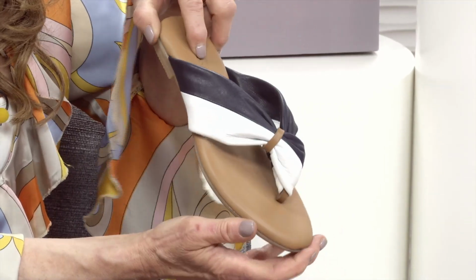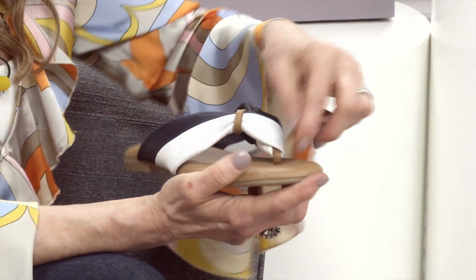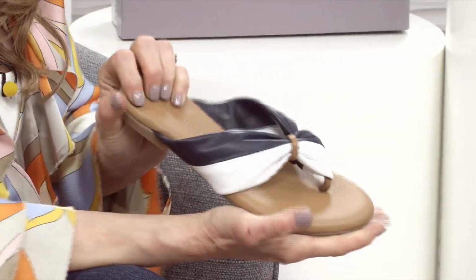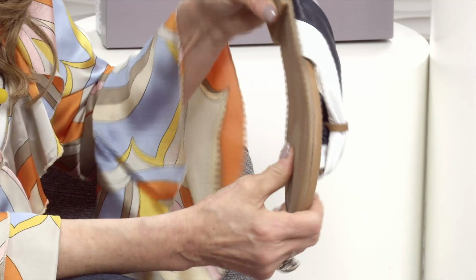This one's the navy and white with tan. The tan piece across here, a tan toe post and the tan base, all beautiful quality leather. But look at the movement on this sandal. Every which way it will move and it's got great grip underneath.